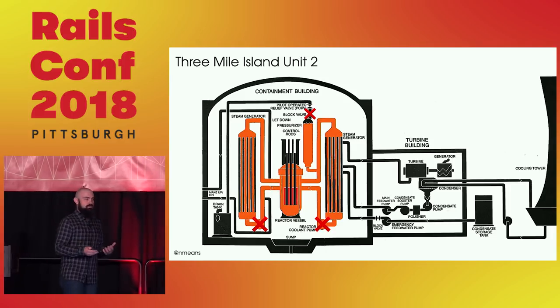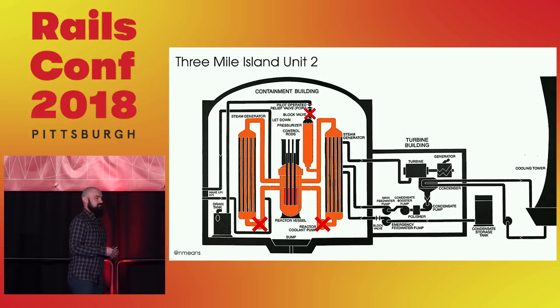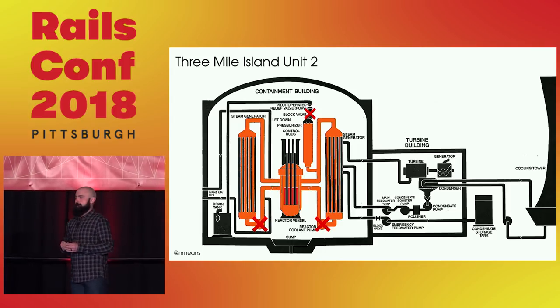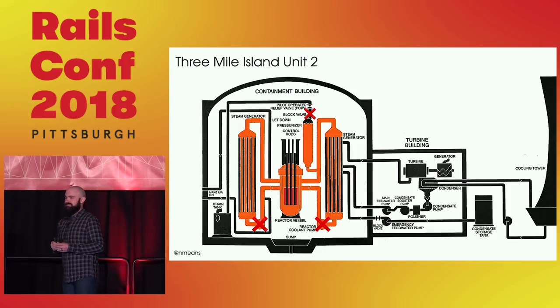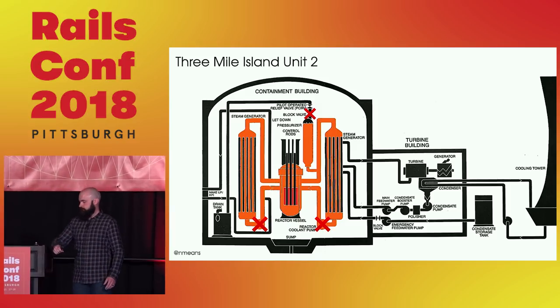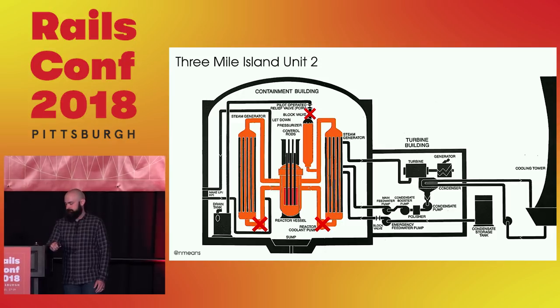Because at this point, the only way this reactor has of cooling itself is by boiling coolant off out through the pilot-operated relief valve. By closing the block valve, the system is now sealed, and all of the heat contained in the system has nowhere to go. With the block valve closed, the heat in the core intensifies rapidly, and it takes about 8 minutes for the top of the core to begin to collapse.